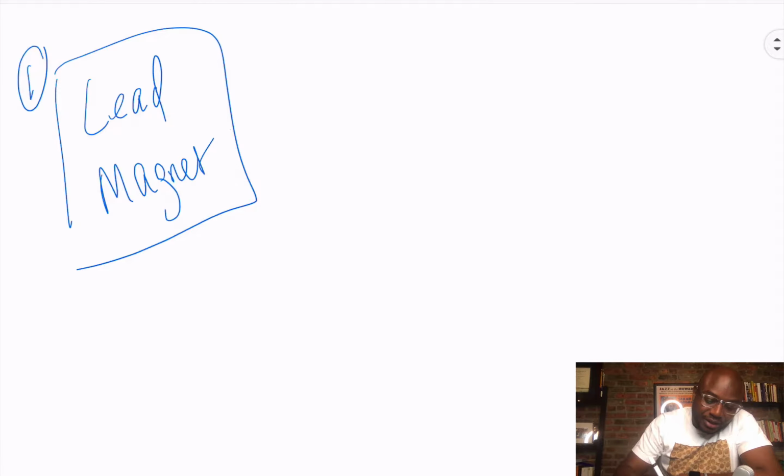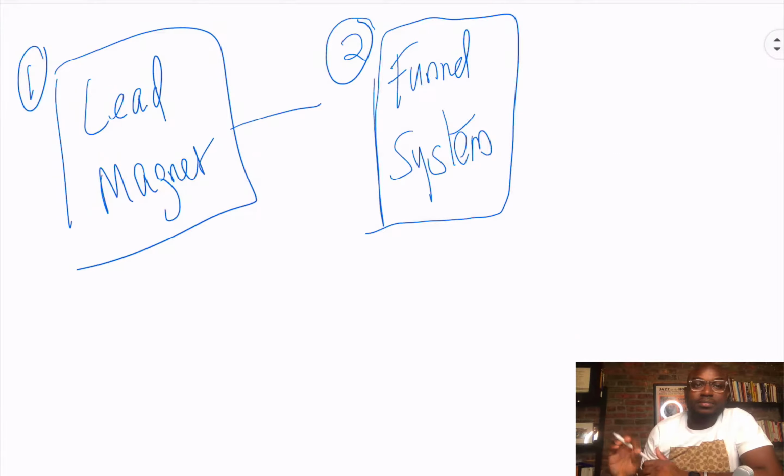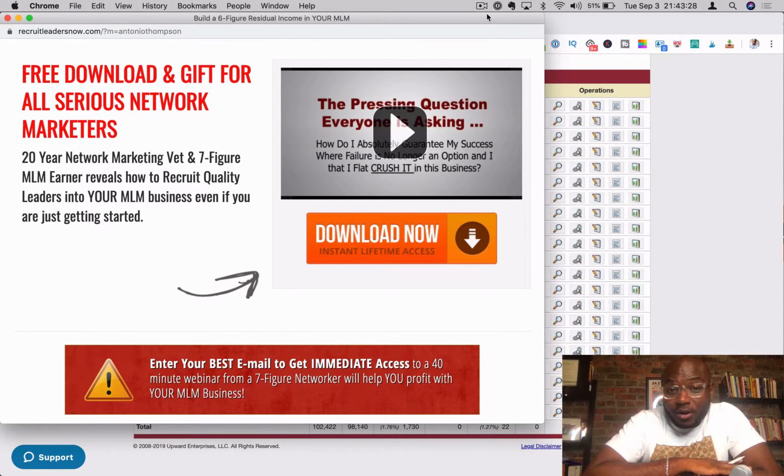The next thing you need is a way to capture information. So we call this a funnel system. And so when someone wants your free offer, there has to be a way for them to opt in. Give you their name and email address and sometimes phone number so you can give them what you promised them.